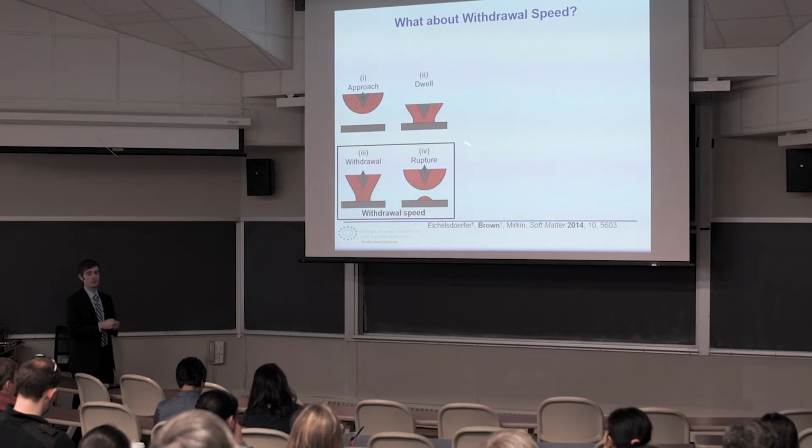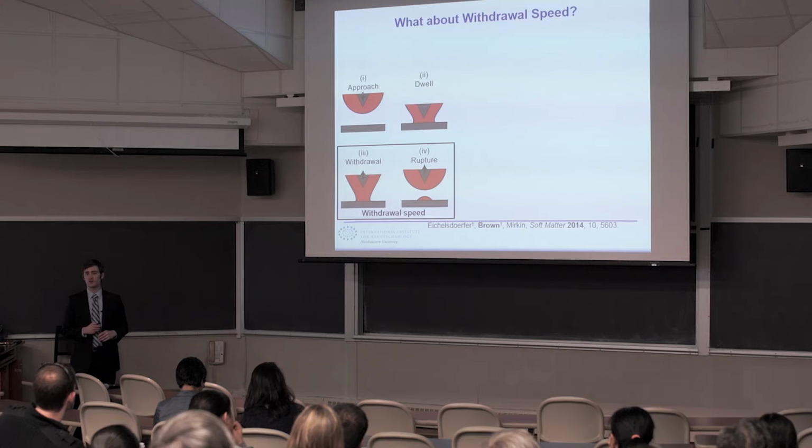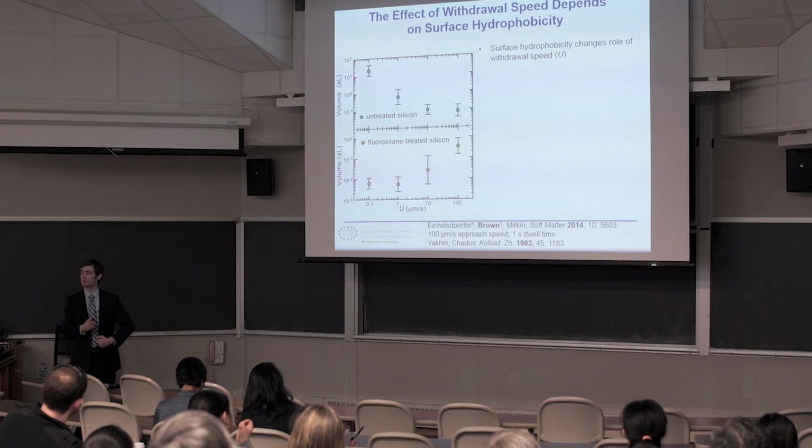And if that's the case, then the second part of this process that's completely been ignored, this process of capillary rupture, maybe this matters a lot. And so we wanted to study this process. In particular, we wrote a series of features with the same dwell time, but changing the speed at which we withdrew the tip.